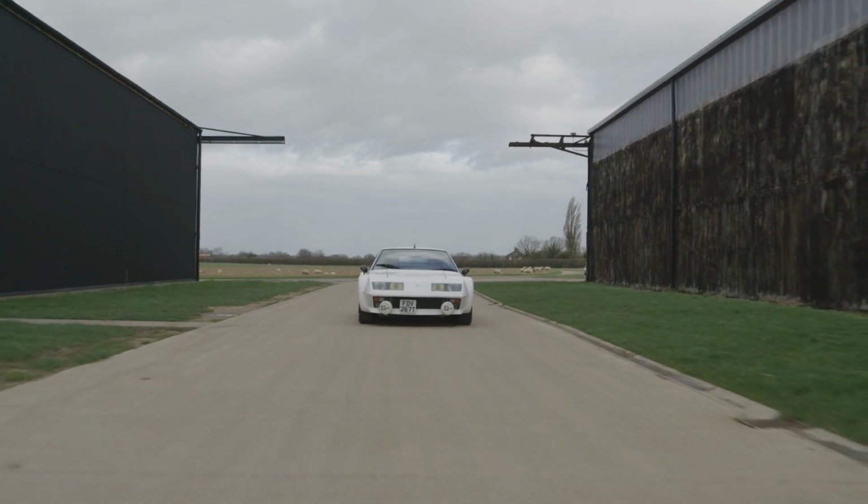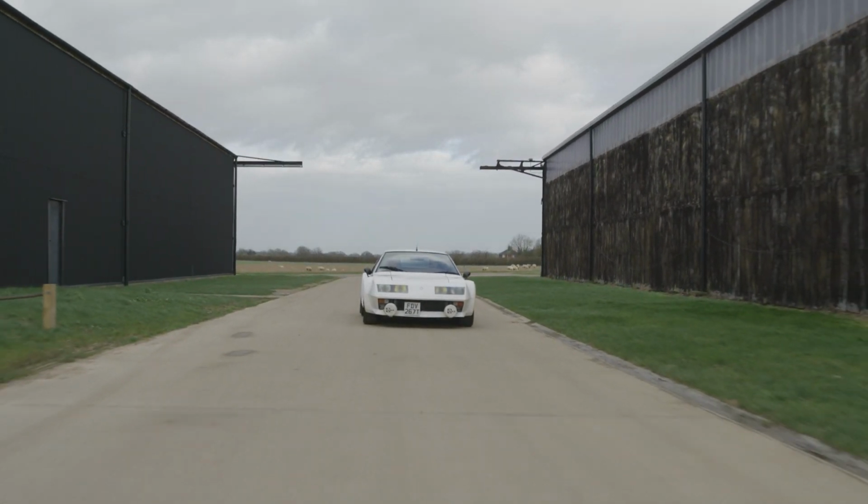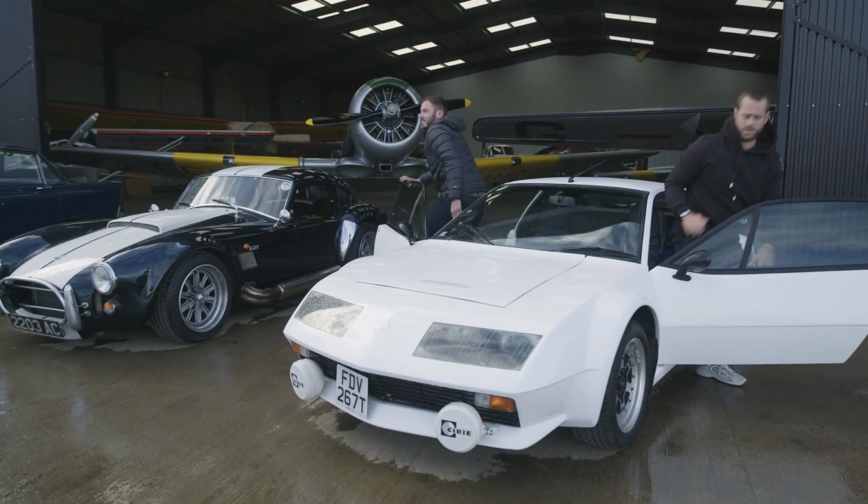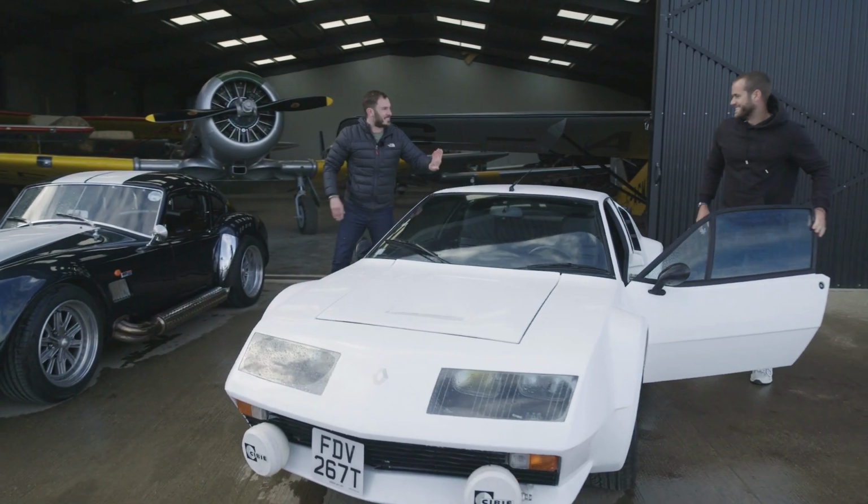Very palatable car. Very happy with that. Relief on everyone's face when they see us all come back in one piece. Relief on your face as well. Thanks, Tom. Back in one piece.